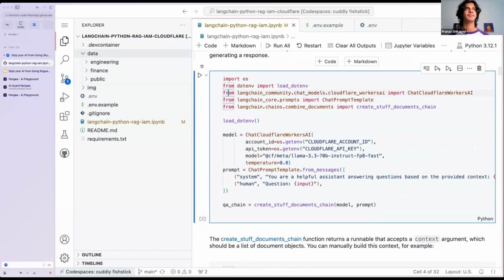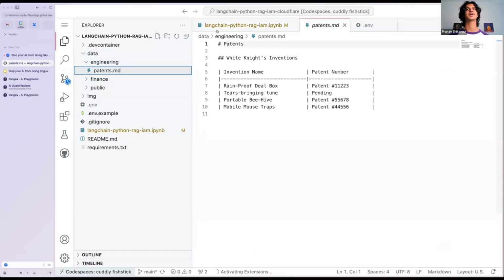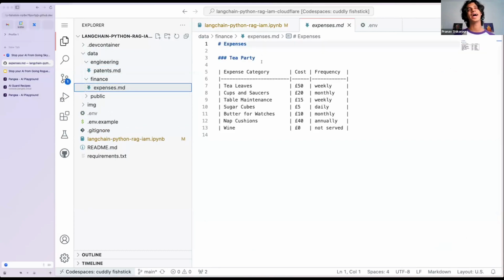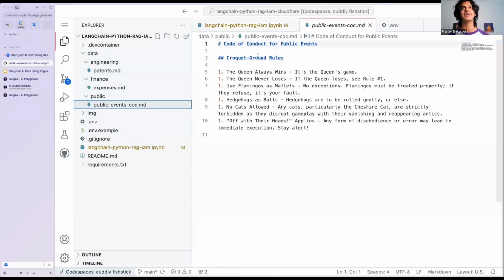Over here, I have a RAG example where I have this data folder. Think about it as today we're looking at an organization that has an engineering department, a finance department, and a public doc section, right? The engineering department has a markdown file of patents that we currently have. The finance department has a bunch of expenses that we had on a recent tea party, and the public section just has a bunch of public rules for events, right?